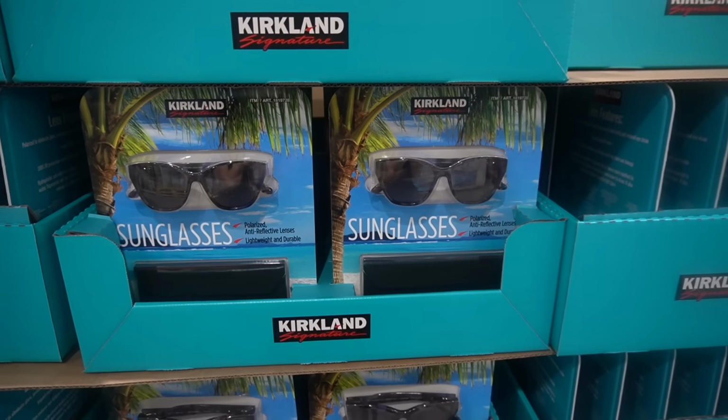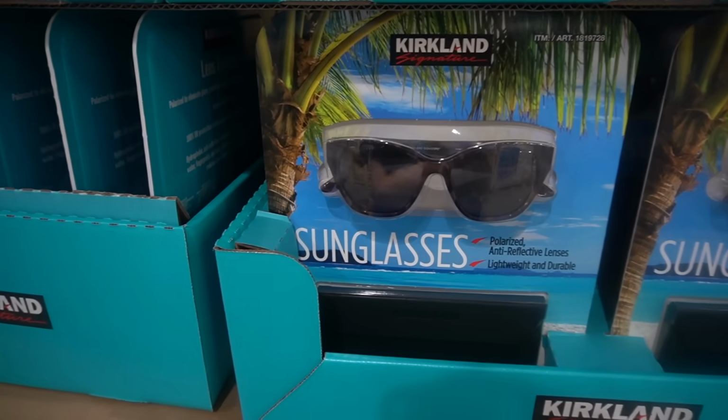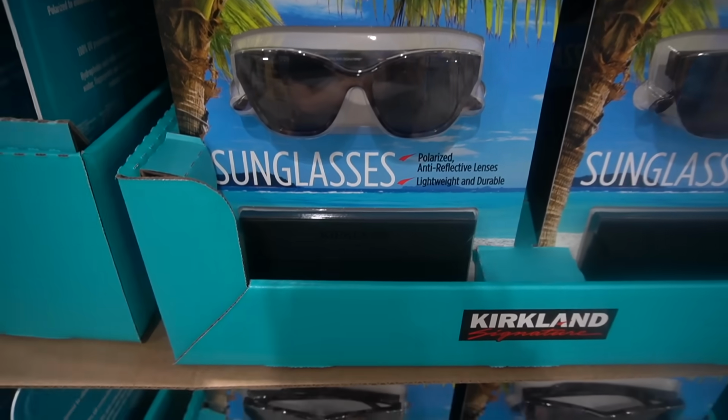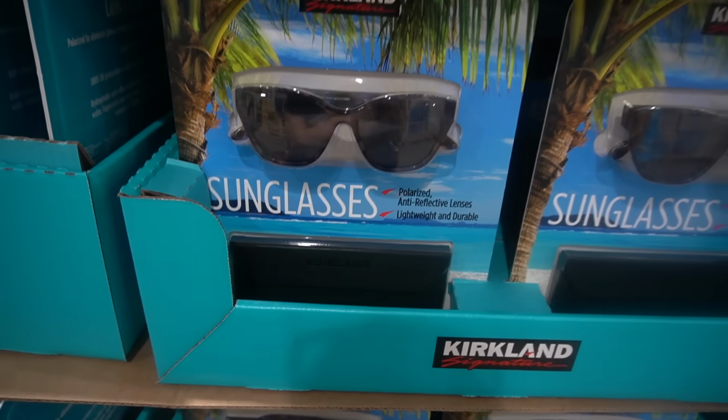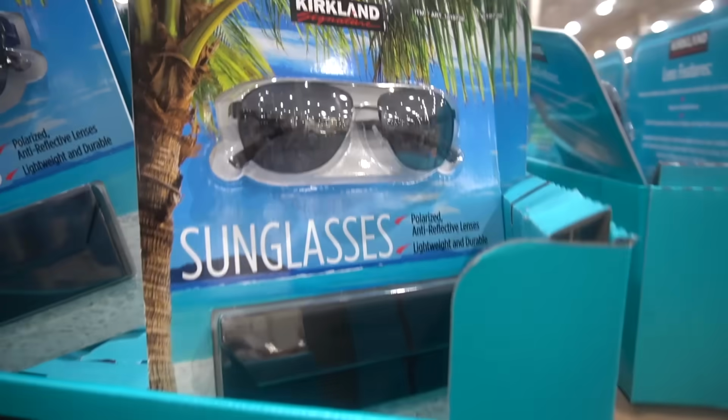The Kirkland Signature frames are stylish. Yeah, they are. I mean, they're pretty cool. $24.99. You can't beat that. You get the nice case too. What's not to love? There's also this kind.